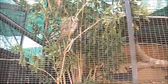Northern white face owl. Oh, hello, gorgeous. This is a northern white face owl.